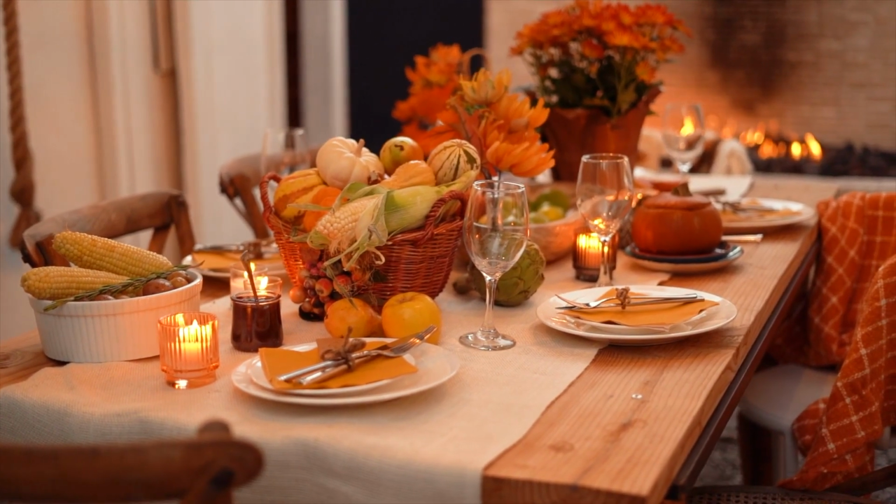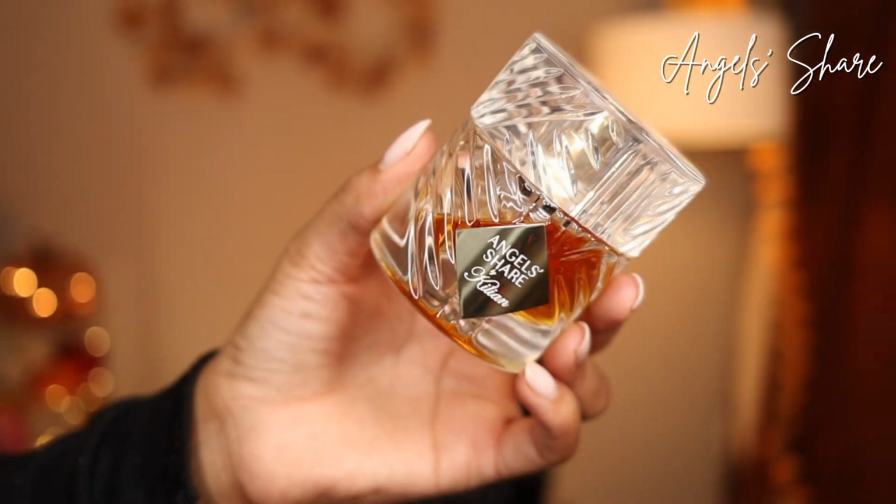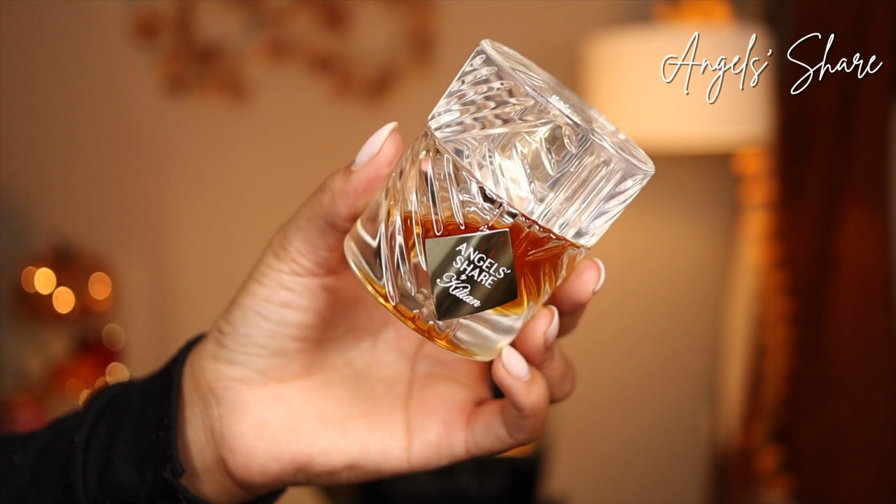Next, we have a scent that I think almost everyone is going to probably have on their perfume tray in November, or wear it sometime in November, because this to me screams the holidays. This screams Thanksgiving. This screams being with your family. This screams having some drinks. This is Angel Share from the House of Kilian. This is just a boozy, warm, spicy fragrance.